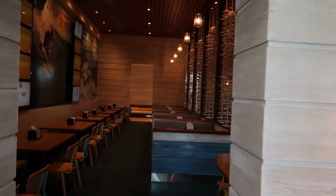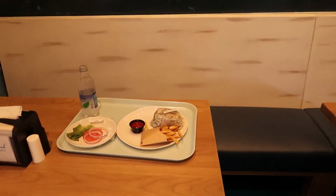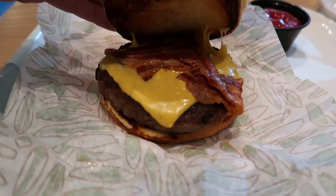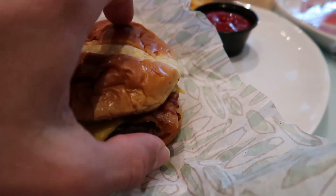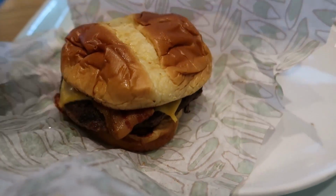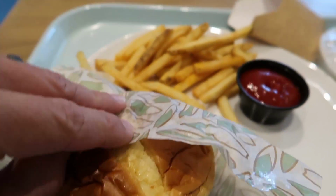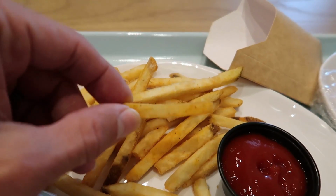So I came into this room over here, and I've got my plate with my bacon cheeseburger and my french fries. So let's have a look at the burger here. Looks pretty good. It's got some American cheese on it. I mean, it's kind of like any other food court burger that you would get anywhere else. Feels almost like a pretzel bun. We're gonna get a bite into it. And the fries look pretty darn good. They look like they have some sort of seasoning on them.